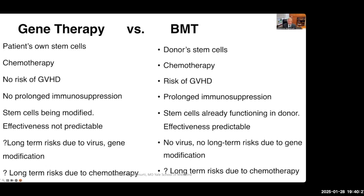In gene therapy, stem cells are being modified. Now, currently, most of these modifications are happening ex vivo, but in the near future, there will be in vivo modifications as well. As opposed to this, bone marrow transplant typically does not involve genetic modification of the stem cells.